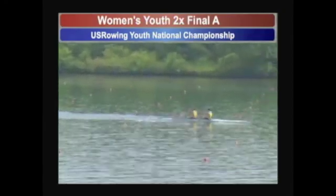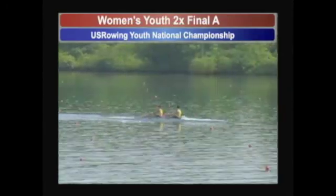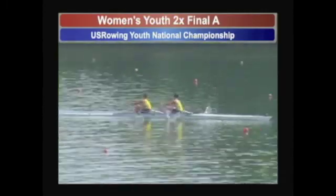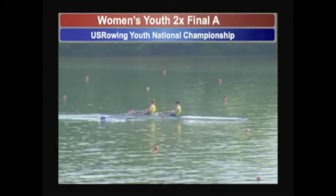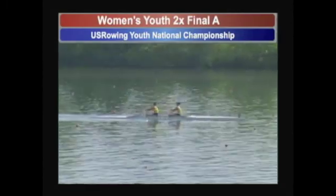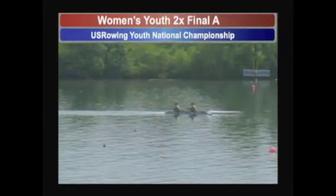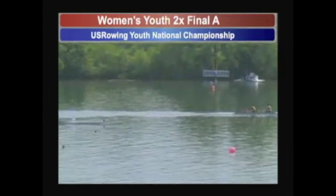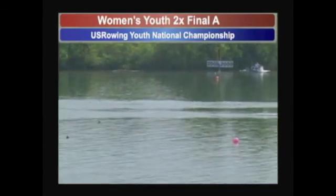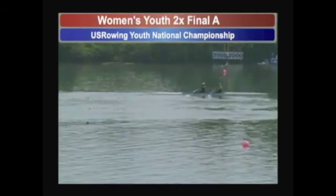But we're going to follow Long Beach coming to the finish line to claim their national championship. They are taking the rating up. They are going to empty the tanks. It's a national championship on the line. And they're saying, let's just make this boat go as fast as we can possibly make it go. Looking very nice as Long Beach crosses the line. Second place is Saugatuck. Third place is Stanford.